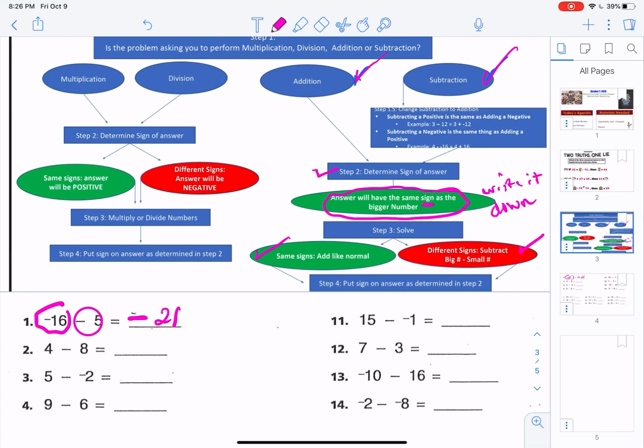Okay, let's try number 2. Determine the sign of the answer. 4 minus 8. The answer will have the same sign as the bigger number. The bigger number is an 8, and it's negative, so it's going to be a negative answer. Solve. Same signs? No. The 4 is positive. The 8 is negative. Different signs. Subtract bigger from smaller. So I'm going to do 8 minus 4, and I'm going to get 4. So 4 minus 8 is a negative 4.